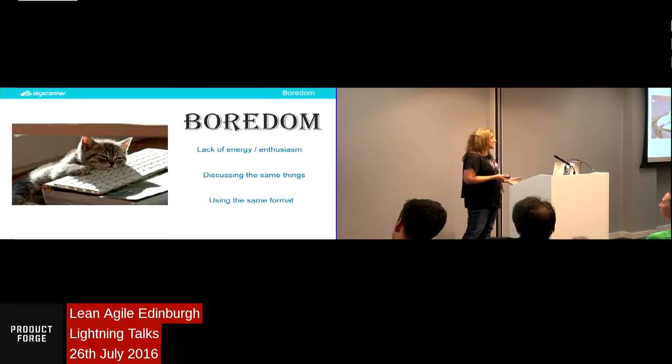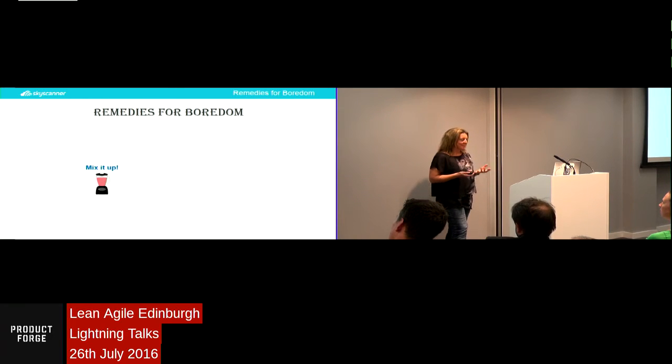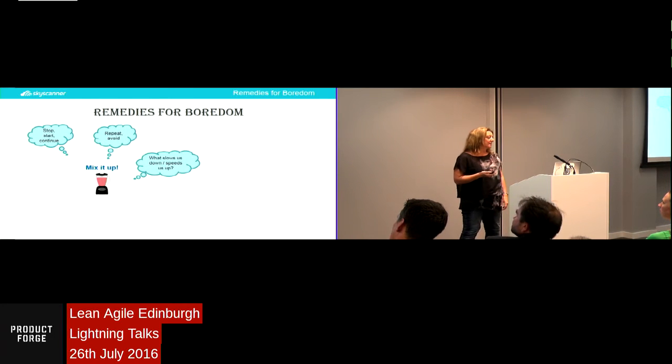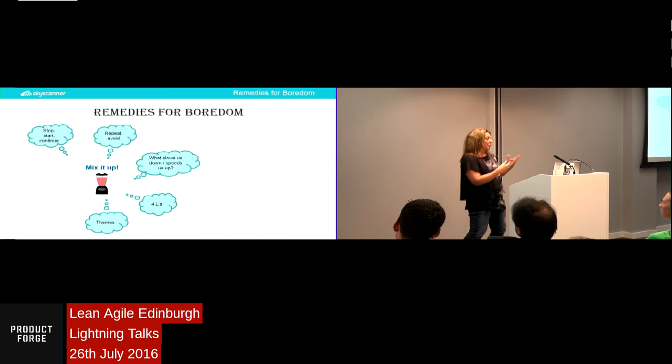One that I really like is using themes. So when you have a retro, actually focus it on a specific theme. So say, let's talk today about how we can improve our daily stand-up, or how our remote teams can work better together, or how we can do better estimation. And that just makes it a lot more targeted and focused. Another one that I like to do, and it's a good test to see if the people in the team remember what the agile values are, is just put the agile values up on the wall and ask people what happened in the last iteration that helped you to fulfill one of these agile values.